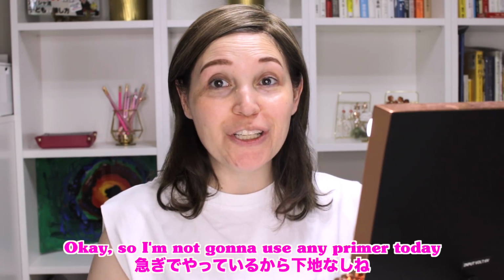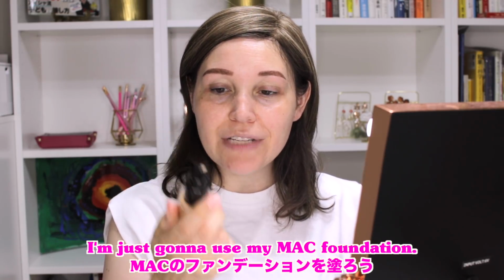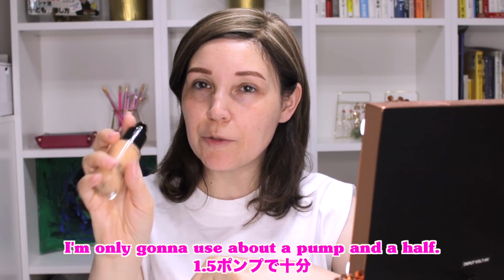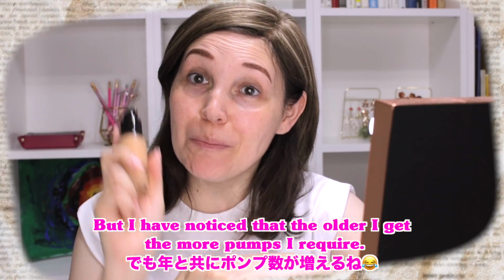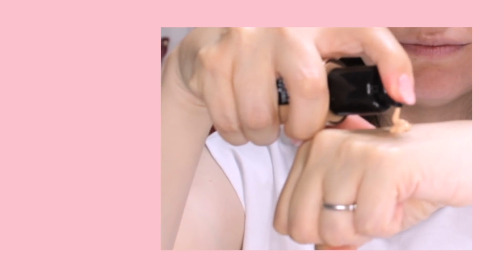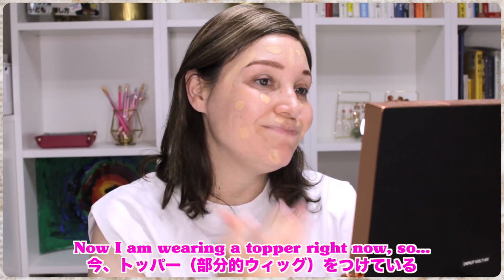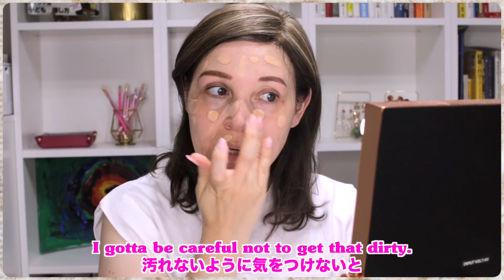Okay, so I'm not gonna use any primer today because I'm in a hurry. So I'm just gonna use my MAC foundation. I'm only gonna use about a pump and a half, but I have noticed that the older I get, the more pumps I require. Sadly, that is the case. Now I am wearing a topper right now, so I gotta be really careful not to get that dirty.